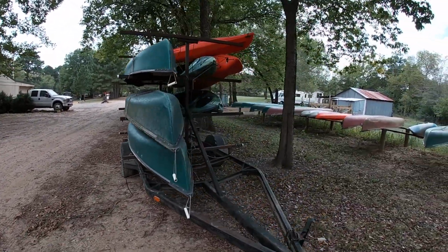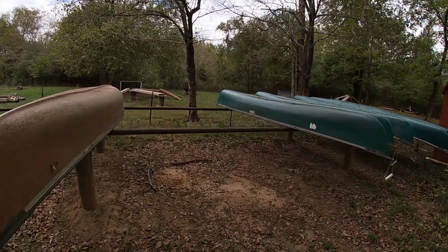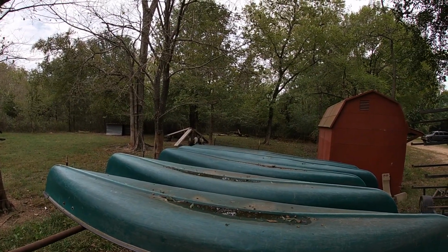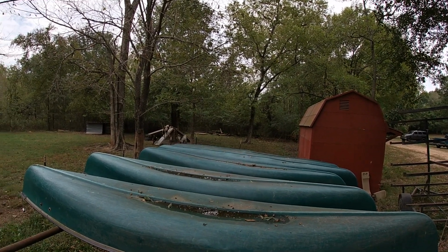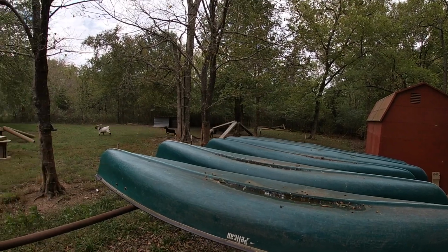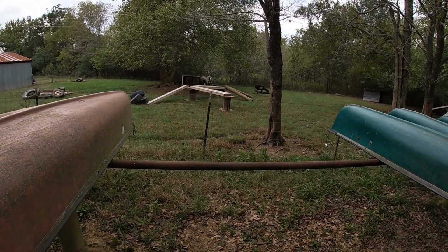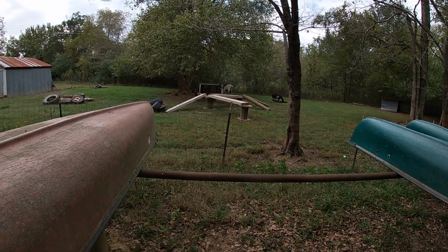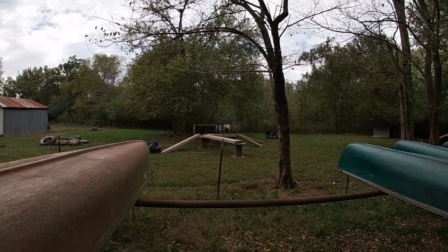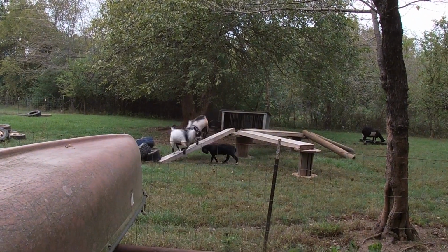Well, anyway, they have canoes and little boats, and this is pretty cool. They have some billy goats. They're playing. It's free roam chickens and roosters. Pretty cool. Oh man, there he goes. See, a couple lambs. There's a mama lamb. A couple billy goats. Say hi. Isn't that cool? They're having a great time.